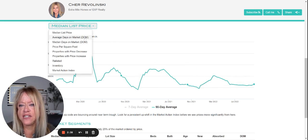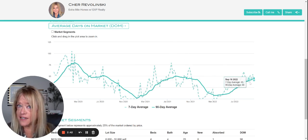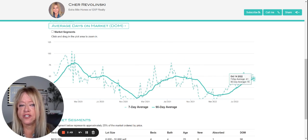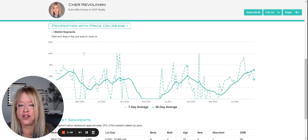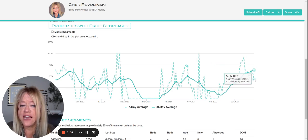Let's look at average days on market. Again, you see this climbing, not as drastically as in some areas, but the 90-day average is coming back up to 45 days on average. 7-day average is 41. Let's look at now properties with price decrease. This is always an interesting graph to look at, both for the 90-day and the 7-day version. For this dotted line, you'll see that we are a 7-day average of 42.86% for properties with a price decrease.